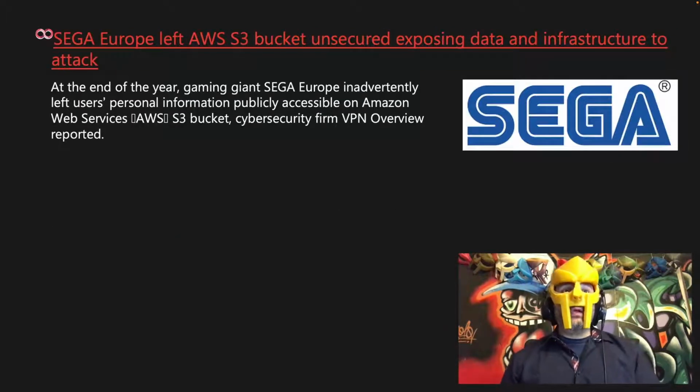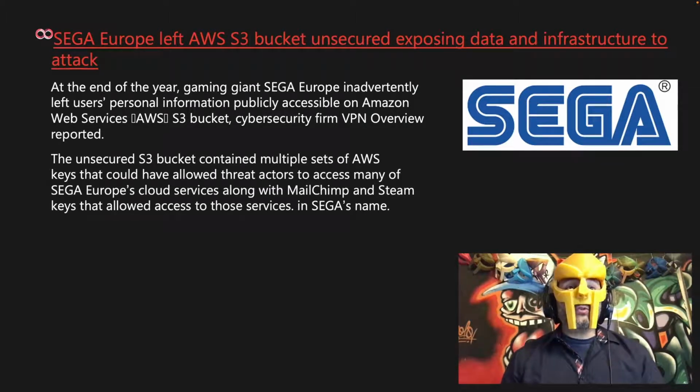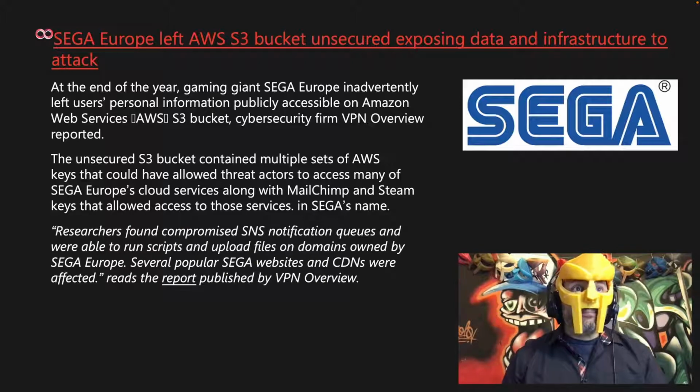At the end of the year, gaming giant SEGA Europe inadvertently left users' personal information publicly accessible on an Amazon Web Services S3 bucket, cybersecurity firm VPN Overview reported. The unsecured S3 bucket contained multiple sets of AWS keys that could have allowed threat actors to access many of SEGA Europe's cloud services, along with MailChimp and Steam keys that allowed access to those services in SEGA's name.